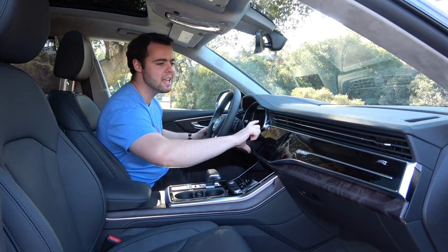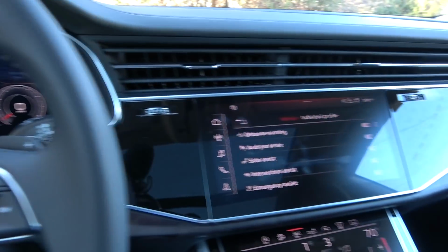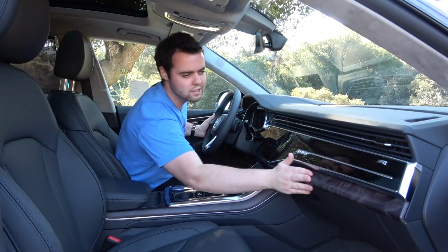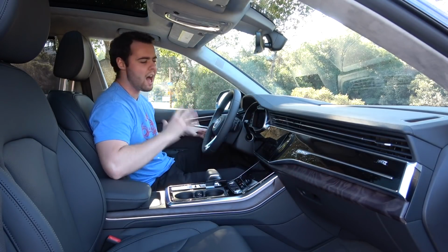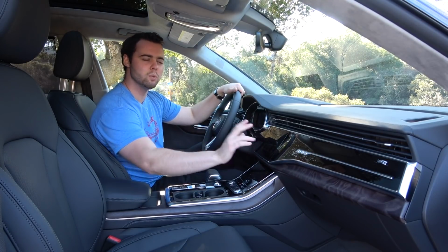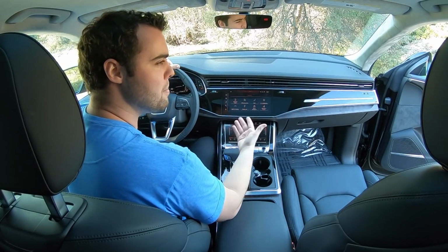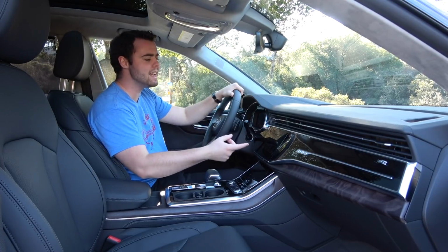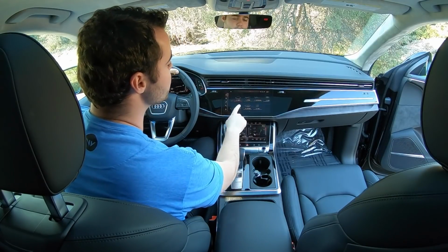This gorgeous piano black gloss trim piece across the entire dash just screams class and luxury. And beneath it, we have this lovely wood where you can actually feel the grain of the wood itself. I love that about it. But what's really cool is the screen is actually flush with this piano black trim, so much so that if you turn the screen off, it almost completely disappears. The top screen gives you control of your vehicle settings as well as media and navigation. It has beautiful colors. It's also touchscreen as well.